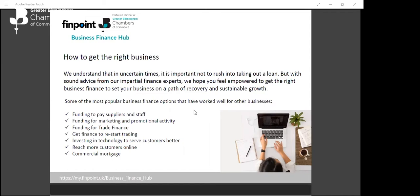So what we're seeing on the slide there is what businesses are often looking to finance. Plenty of different sorts of activity that you'll be involved with, that you might be looking for help on. And in the challenging times post-pandemic, it's even more important to know what we can do and how we can help.